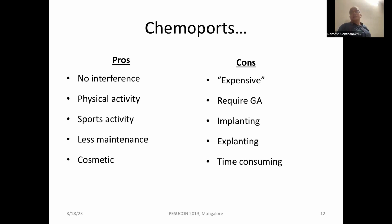But definitely it requires general anesthesia, it requires implanting as well as explanting. That means it requires 2 anesthetic procedures if you're lucky, because sometimes if it is not functioning, there's a problem, you may require 1 or 2 more for revisions. It's time consuming, definitely, because it requires admission, anesthesia, and operating. To put it simply, even though we are attached to Kidwai, which is the Regional Cancer Institute in Bangalore, at Indira Gandhi Institute of Child Health, the number of chemoport insertion cases we get from Kidwai far outweighs the number of OT slots that we get. So it's not that easy. So definitely it costs time. That's the biggest con. Next one, please.